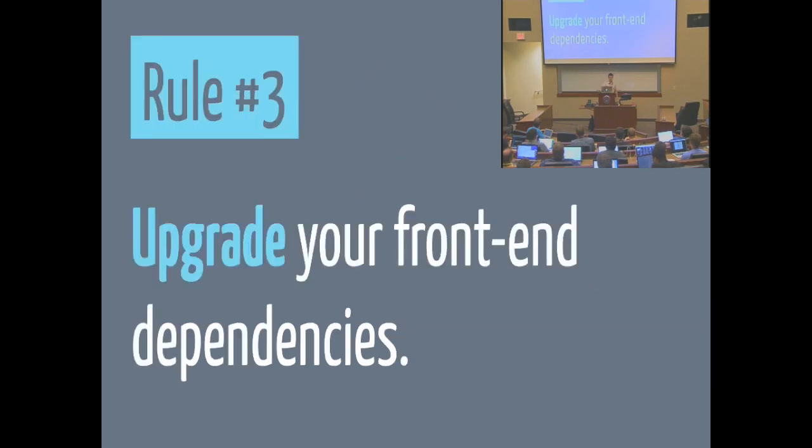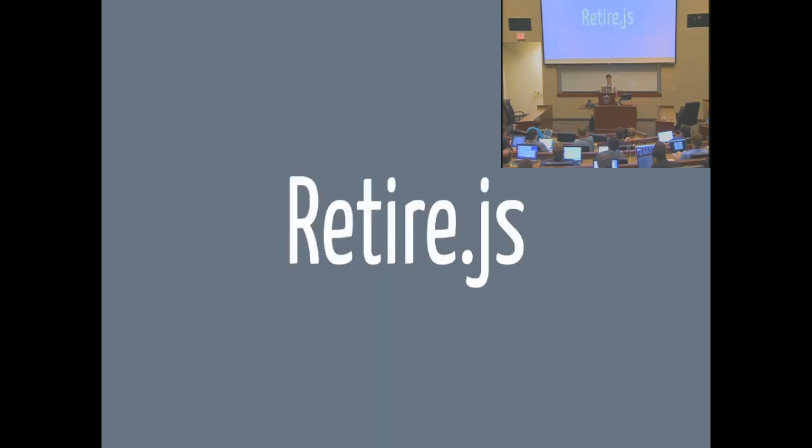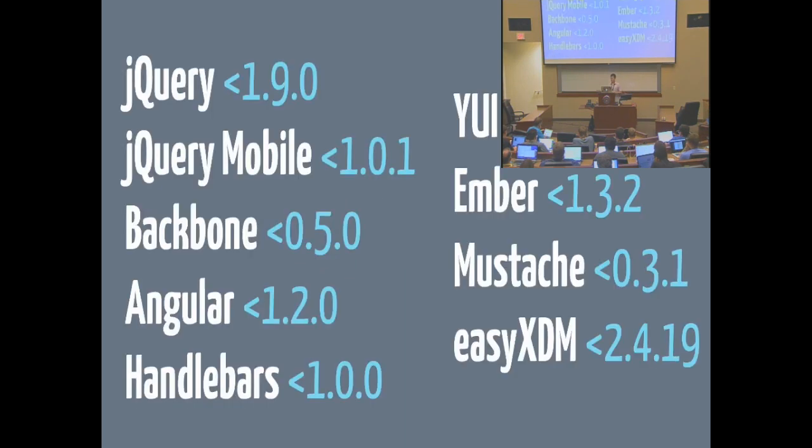Next rule, upgrade your front-end dependencies. There's a tool, just like Node, basically. It's called retire.js. So look at these libraries here. jQuery 1.9, I think, was like 1.5 years ago or something. You'd be surprised how many people are using a really old version of jQuery, like 1.7. Just update your libraries. There's also stuff in Angular here, an older version of Handlebars, YUI, Mustache, Ember. Maybe some other libraries you're using, like some random jQuery plugin, is also vulnerable.